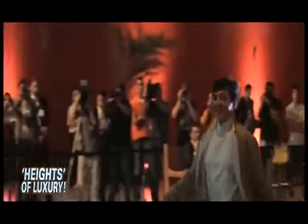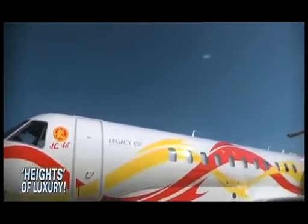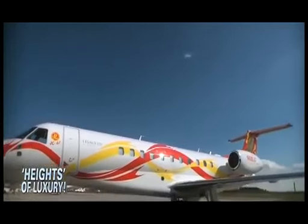Jackie Chan is the first Legacy 650 user in China, and he's now a brand ambassador for Embraer. Embraer, the third largest commercial aircraft manufacturer behind US company Boeing and Europe's Airbus, is capitalizing on Chan's star power and appeal to tap into the China market.